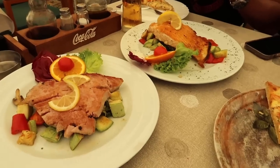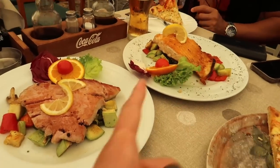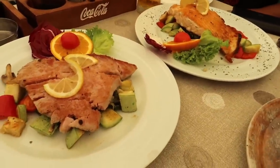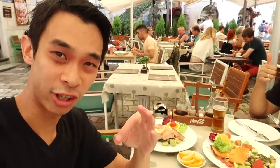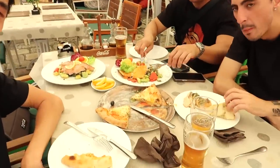And the main dishes have arrived. So what we have here is salmon steak and tuna steak. One comes with potatoes, one comes with vegetables. Actually no, it looks like this comes with the same thing. So this is why we love Europe season. Just spend the day walking around the town and then eating delicious food.